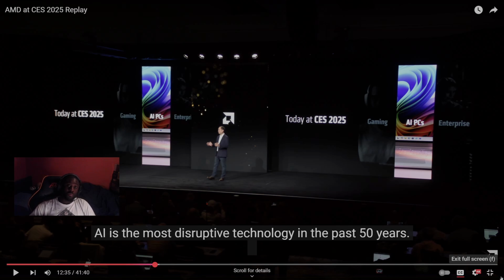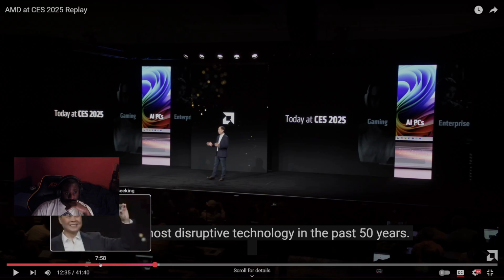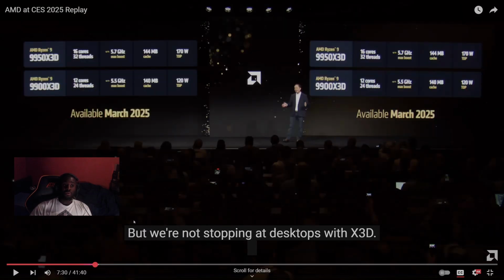Overall, I'd say that the future is actually bright with AI, and as well as that, with the new way of using ray tracing, especially with the new RTX 50 series. I am really impressed with that. And as for AMD, I'm really happy to see the new CPU that is 16 core with 32 threads. It helps with the 5.7 gigahertz of max boost. It's got 144 megabyte cache, which is really good for multitasking and making sure the demanding apps can run really well.